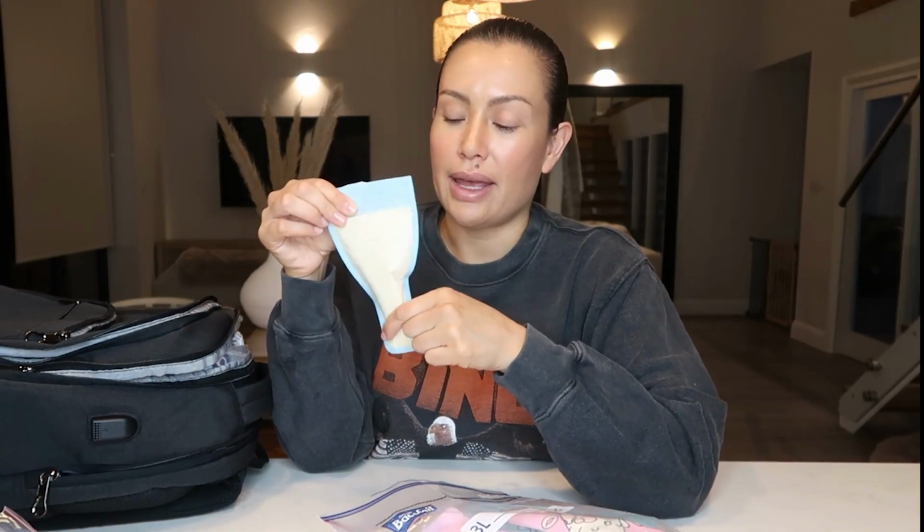Another thing I pack is his milk. With his milk, I found these satchels online, also on Amazon in Australia. It made life so much easier. All you do is rip off the top, fill it up with formula, and then you rip off the bottom. And then you just grab the bottle.